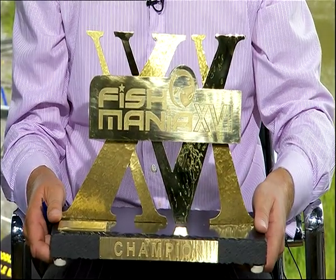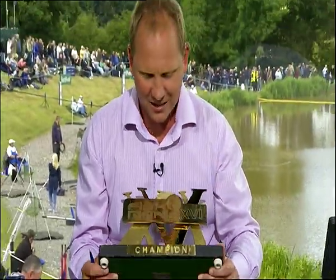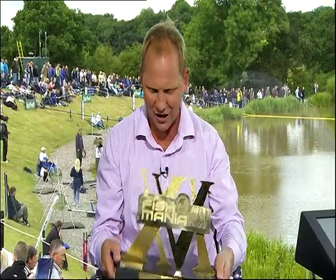Well, the £25,000 is what it's all about. The money's not bad, but this is also pride of place. It's very, very heavy, Keith. It's like a golden trophy, isn't it? It's a magnificent trophy. It's unique.